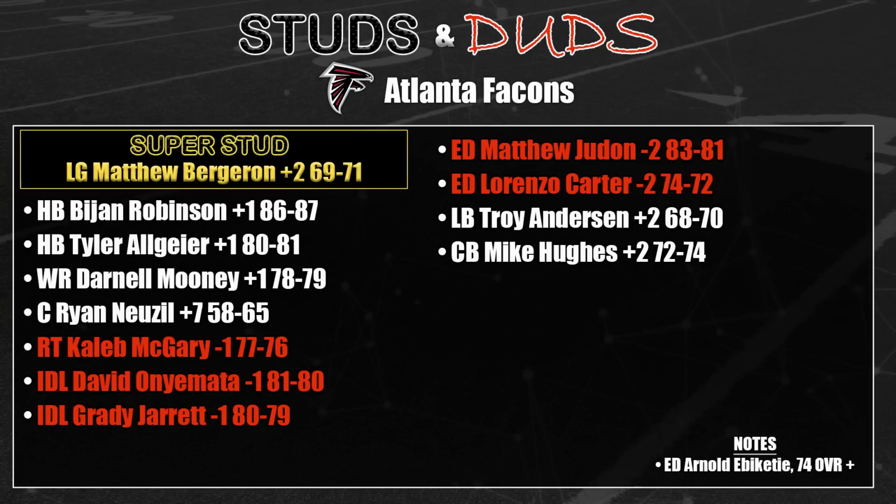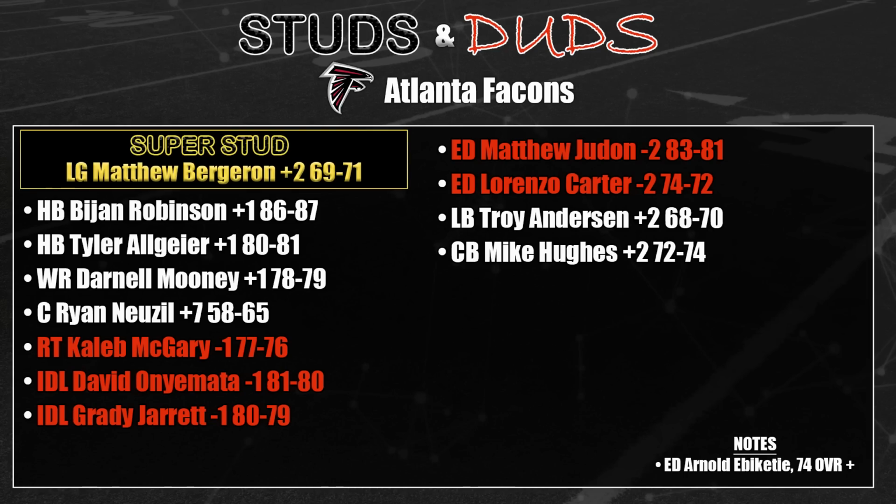Obviously, the week 1 performance against TJ Watt was one of the worst tackle performances we'll see this year, especially from a starting caliber type of tackle. But Yaya Diaby got him pretty bad in the Bucs game, and just last week against Seattle, he had another rough performance against those Seattle edge rushers. So he just had to come down. He's just not protecting Kirk Cousins very well this year at all. I think Falcons fans will agree with that.